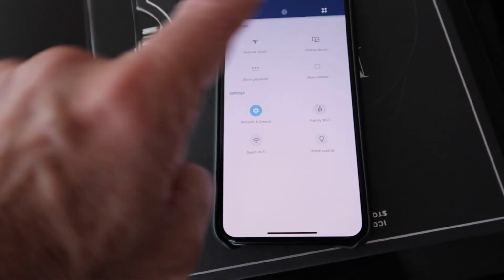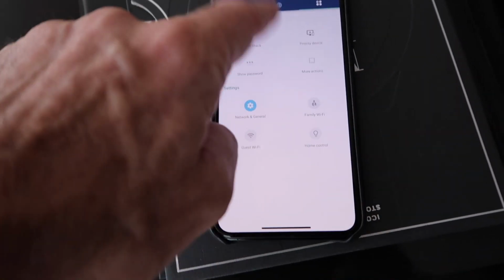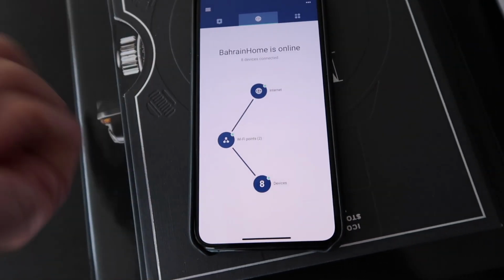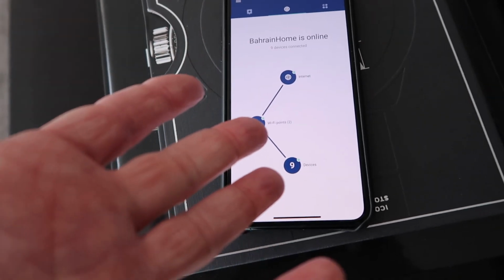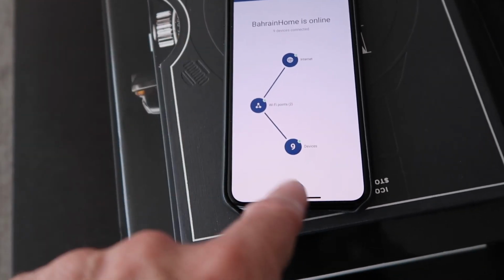That's pretty much it. You have to have a Google account and log in, but this is the app. It works well. You can also check it when you're away from home, when you're somewhere else. You can see, there you go, now it's changed.